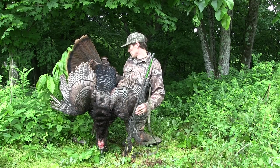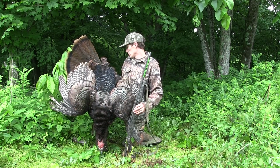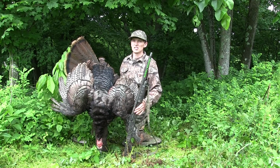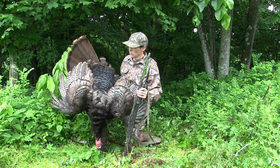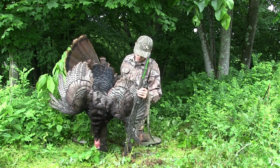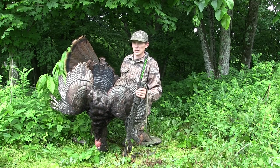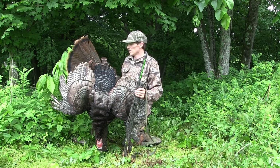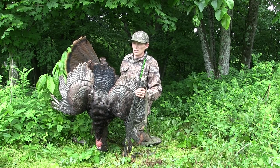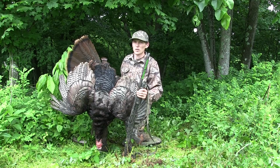I'm going to say he's maybe barely a 3-year-old bird. His spurs are probably 15/16ths of an inch long, maybe an inch. He weighs 19 or 20 pounds. He's got a really nice beard. It's real thick, but it's wet, matted up. He didn't make for very good video, but he sure made for a great hunt this morning. And he was probably 500 yards, maybe 600 or 700 yards, from me starting out.